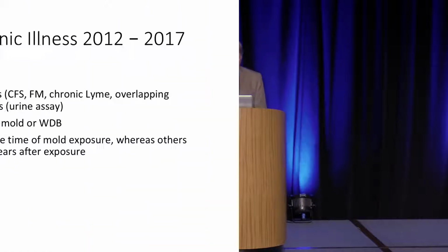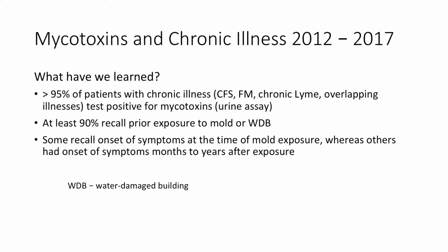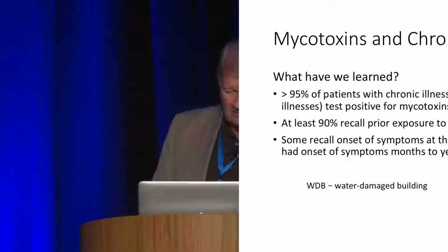So what we've learned over the last 5 years or so, now into 2018, is that in our experience, greater than 95% of patients with chronic illness, chronic fatigue, fibromyalgia, chronic Lyme, overlapping illnesses, chemical sensitivities, et cetera, do test positive for mycotoxins on the urine assay. At least 90% of those will give a history of at least a prior exposure to a water-damaged building, and some recall the onset of symptoms at the time of mold exposure, whereas others had the onset of symptoms months or years later.